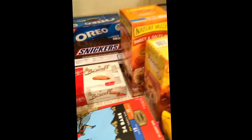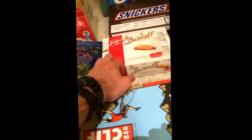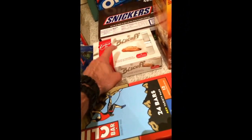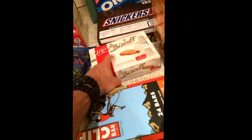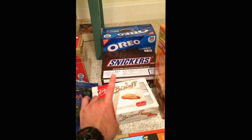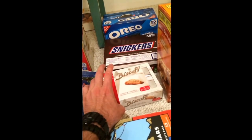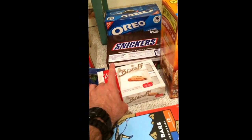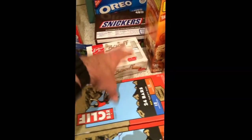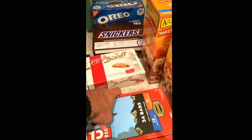I'm also a coffee drinker, so I picked up some of these Biscoff, which are mostly just for my sanity. When I'm having a cup of coffee, you can have a little civilization, have a little cookie with my coffee. Also got some Oreos for dessert. You have probably the Snickers bars. I like to have those when I'm hiking in the afternoon, especially, or any of these bars, Cliff bars, whatever, in the afternoon. The Oreos are going to be more dessert type food. Add some calories there.